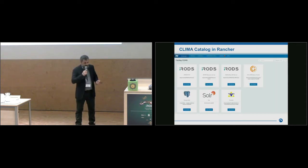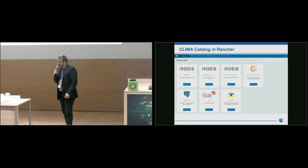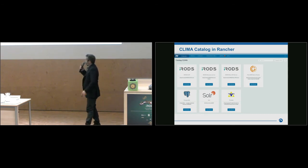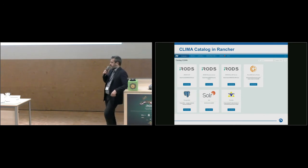So this is how a Rancher catalog looks. For example, I can have different applications. In our case they are iRODS, for example ICAT, a resource server, a REST API server. Then we have a couple related to MariaDB, Galera Cluster, and Postgres, and Solr and Threads. The MariaDB and the Postgres are from the community catalog. If you look at Rancher, there is a community catalog maintained on GitHub by community members, and the MariaDB cluster and Postgres are the same as that community catalog.